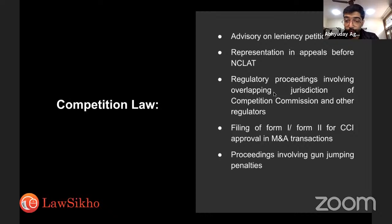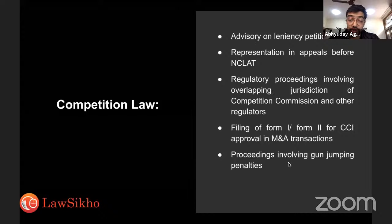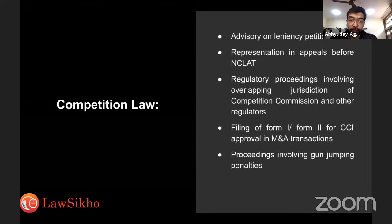Then filing of Form 1, Form 2 for CCI approval in M&A transactions. Proceedings involving gun jumping penalties. Gun jumping is when you weren't supposed to take any action before an approval, and you try to sidestep that requirement of the CCI.